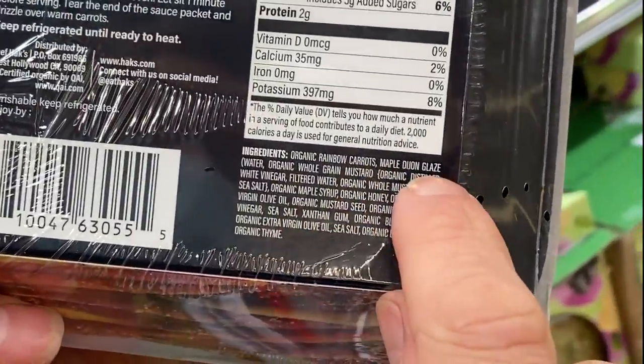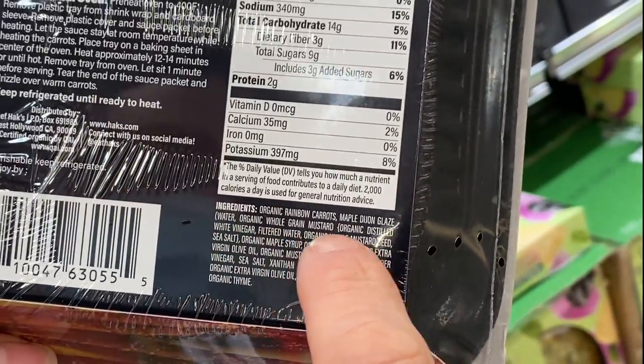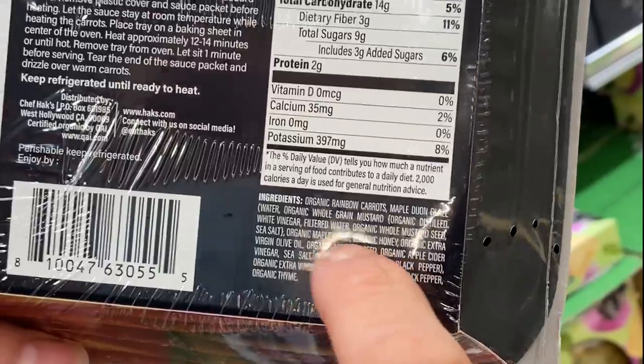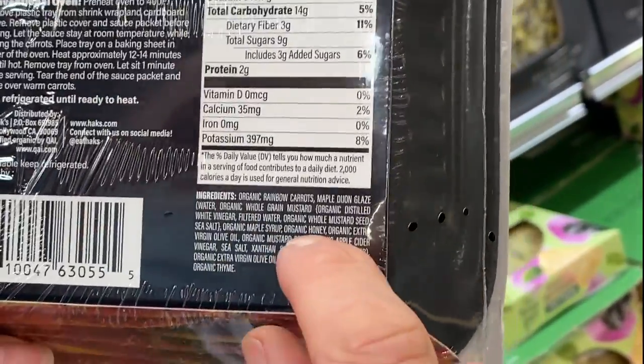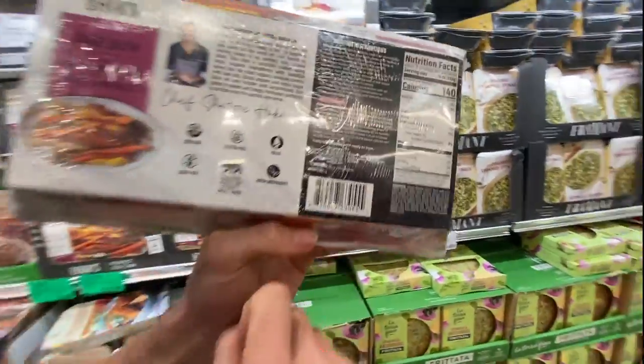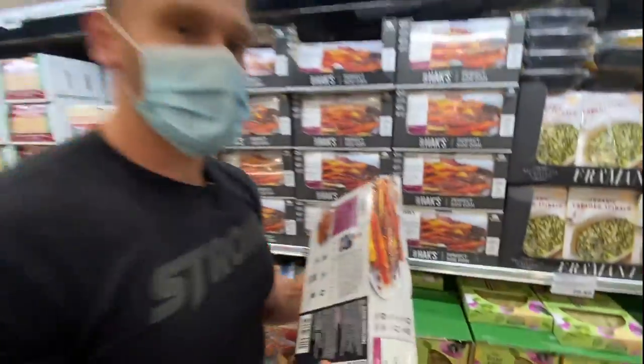They're coming from the maple Dijon glaze. Water, organic whole grain mustard, white vinegar, filtered water, whole mustard seed, and sea salt. Oh, actually, no, they're not. They're coming from the maple syrup is what they're coming from, and the honey. So if you'd made this without the maple syrup and the honey, that carbohydrate number would probably be more like 8 or 9.